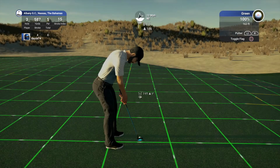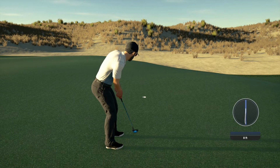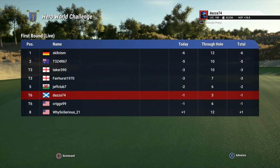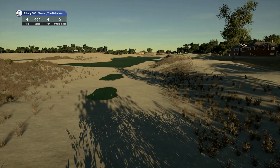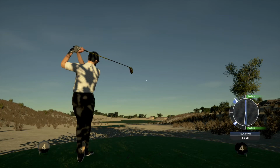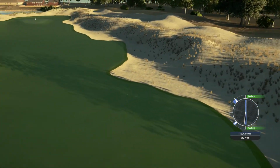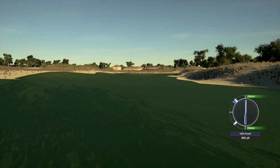And about 8 feet to the cup. And that one will go for birdie. And one under for the day after that hole. All right, here's the fourth hole. This is looking fairway bound. And about 150 yards to the pin.